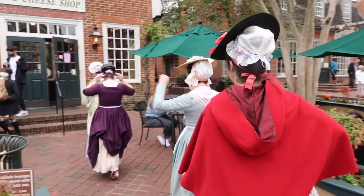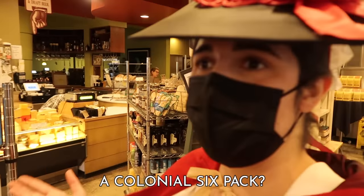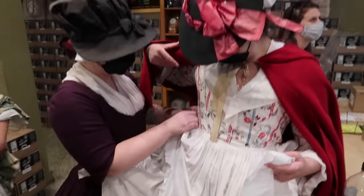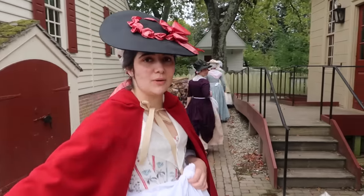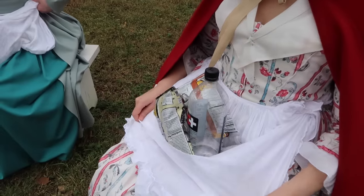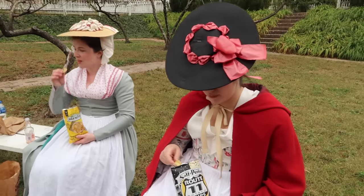When you're off campus, it's okay. Like when we grabbed lunch at the cheese shop nearby. Shall we get a colonial six pack? Or how about some colonial salad dressing? But we had to hide our lunch in our aprons on the way back. My water bottle's in there too. Yeah, we gotta go to the back so no one sees us eating chips. Oh, that's contraband. What are these bizarre contraptions? So crispy, so salty.